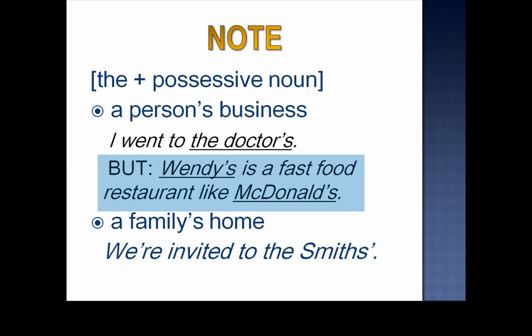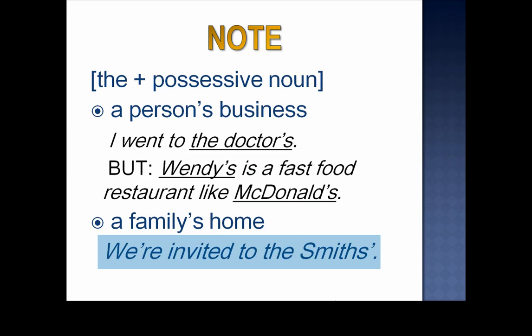But, next example, Wendy's is a fast food restaurant like McDonald's. Here, we're not using the definite article because a first or last name is the name of the business. And our final example, we're invited to the Smiths', a family's home.